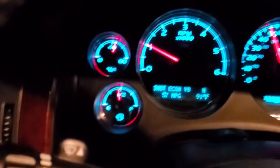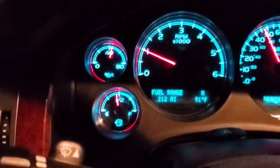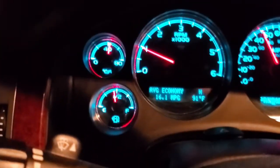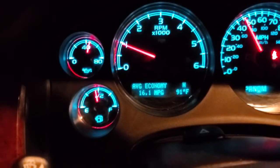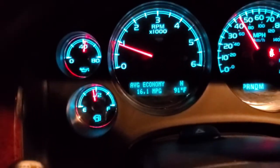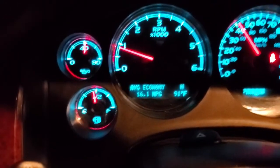All right, I had to improvise because the camera holder is way too shaky going over this bumpy road, and I wanted to make sure the video's not terrible. With the intake, the 91 octane tune, and the exhaust, she definitely breathes better. She definitely gets better gas mileage, and she definitely sounds better. I mean, who doesn't like having sounds? And just for the record, let's take a look here. So my average fuel economy is 16.1. And that is probably average. That's city driving, that's highway driving for probably the last several months at least. It's probably been a while since I've reset it.